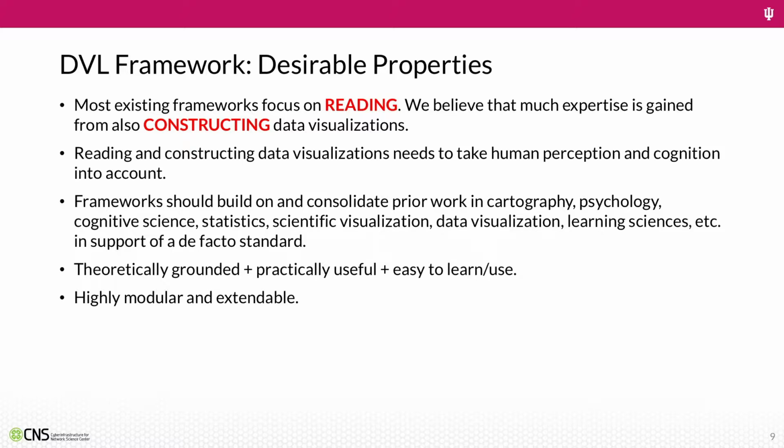Here we focus on not only reading data visualizations, but constructing data visualizations. And ultimately, that requires that we know a lot about human perception and cognition, because we have to take that into account. There's much rich work in cartography, psychology, cognitive science, statistics, and many other domains, which have contributed to our understanding how we can render data into visualizations. It should be theoretically grounded, but also actionable. It should be useful for you personally and your students. And it should be extendable, because new interfaces become available, new data sets become available, new needs become available.